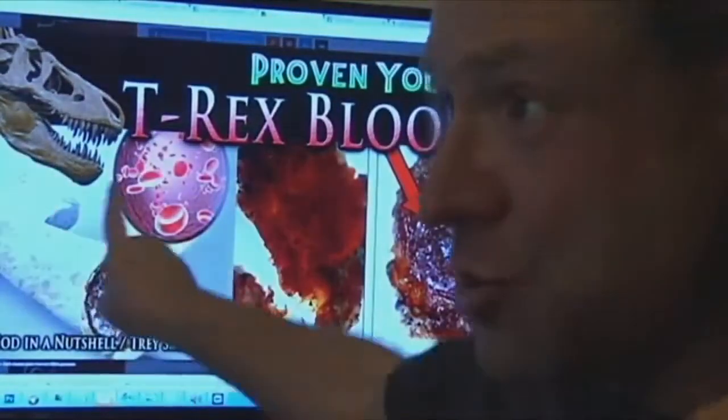In bottom line layman's terms, though these tests, carbon dating in this case, can spit out dates all over the map in one single chunk of dinosaur bone, what it does prove by sheer virtue of having carbon inside of it is that what you are testing is not very old.